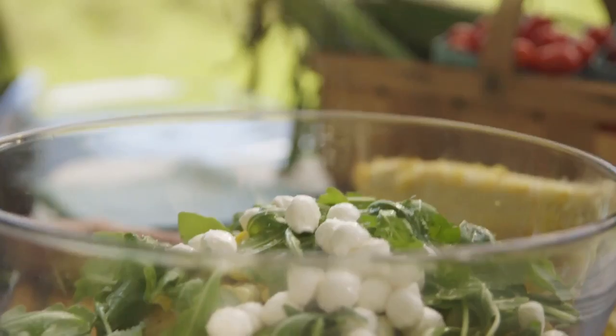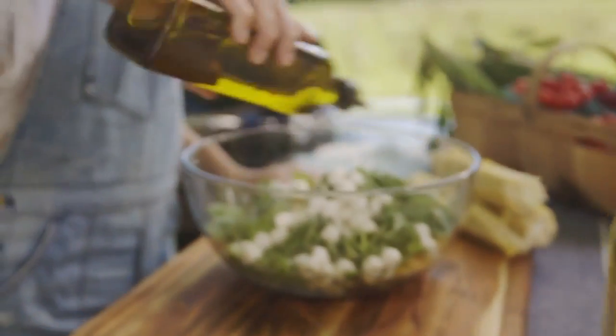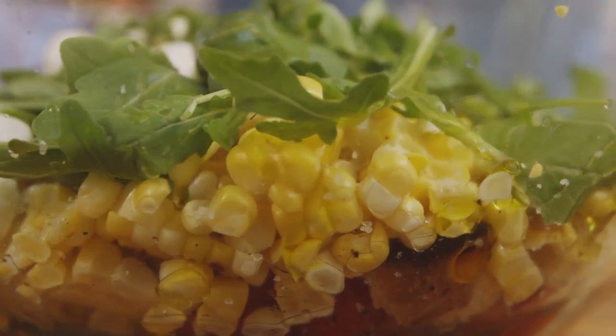If you don't like vinegar, or white wine vinegar, you could use lemon juice. I'm gonna lightly dress my salad with just some salt and pepper. And after that's soaked in, drizzle in a little olive oil and toss everything together.